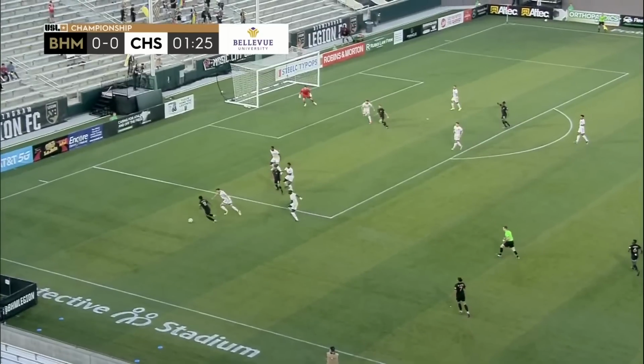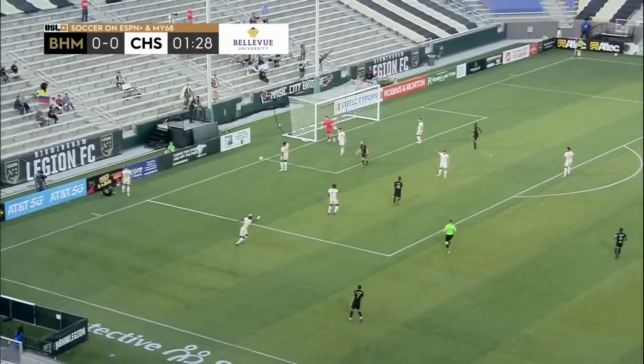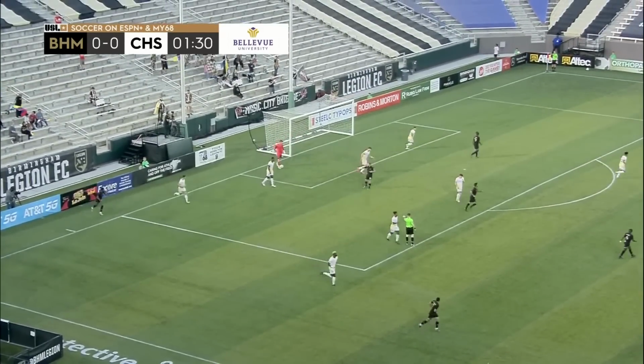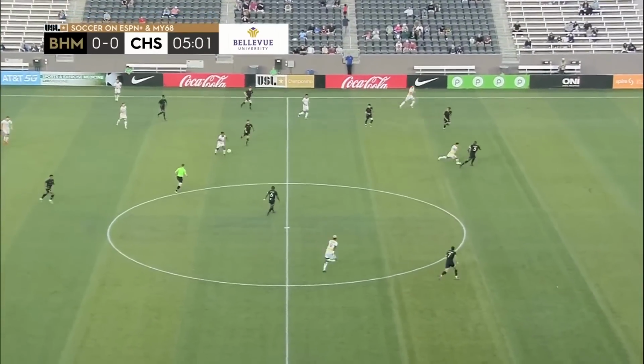However, since I didn't lunge in, I'm able to keep up with him, follow him. He does a little fake there, which I do a good job to stay with him, and then his touch is just a little heavy and goes out for a goal kick. So first defensive action in the game so far, a good one. Now Booth has the ball.